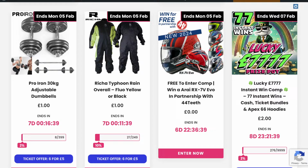£7,777 prize pot, 77 instant wins as well. There's cash in there, there's ticket bundles, there's a times five, there's a times 25, there's 15 Apex 66 hoodies as well, and 276 tickets sold so far. Little deal on there, 8 for £15, very nice.